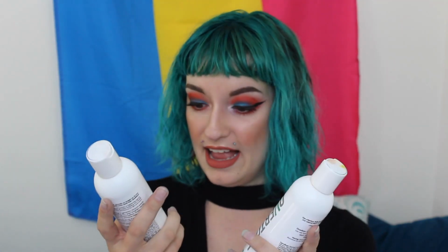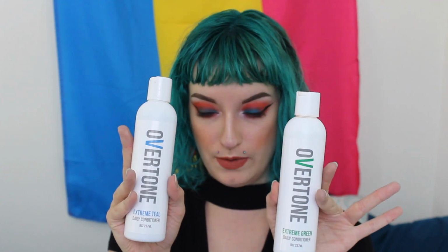So the first kind of conditioner that I use, I actually use it in two colors. I use the Overtone conditioner. I use Extreme Teal and Extreme Green. I basically will use 2 parts teal, 1 part green. This is a conditioner that I use after I wash my hair, because that's generally when my hair is at the most vulnerable of fading. So I want to immediately deposit the color back into it. These conditioners run for about $18 each, and they seem like really small containers when you get them, but since I only use it about once a week, I don't go through them super fast.